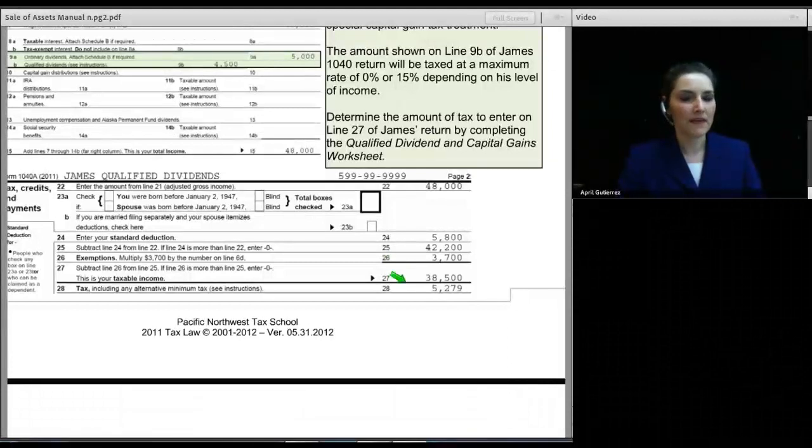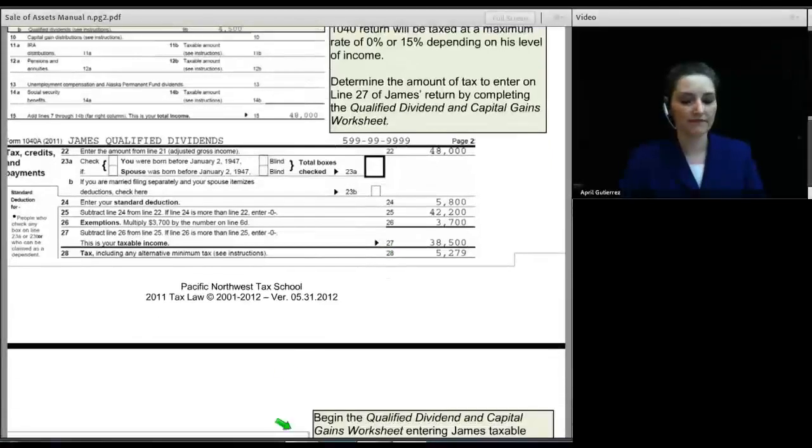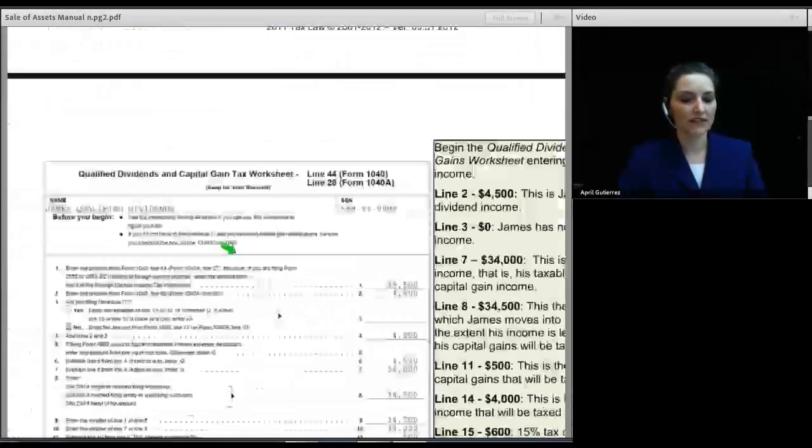taxable income. And he can go to the tax tables to look up the tax on that, but if he were to do that, he would come up with a number that is too high. Because the tax tables only show ordinary tax, they don't show the special lower tax rates for capital gains. And in order to figure out how much tax he really needs to enter here on line 28, he's going to have to do the worksheet. So let's get on to the worksheet.